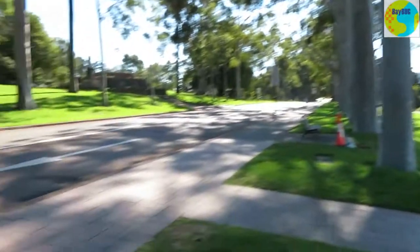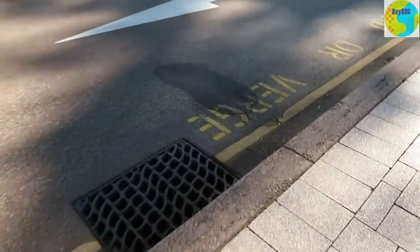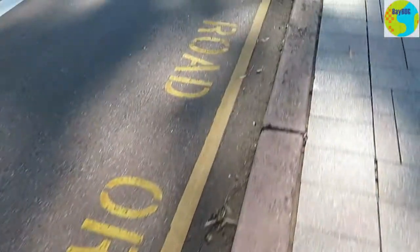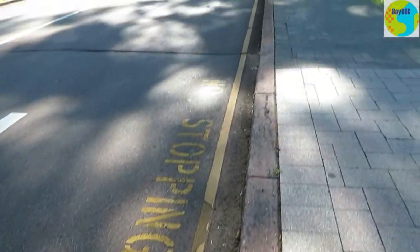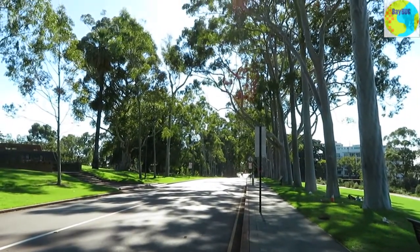So from a Canada Bay perspective, I think Canada Bay Council needs to pick up this idea and start painting these yellow lines with no stopping on all corners where you can't stop. And I'm thinking particularly around schools and shopping centres and cafe strips, etc., where parking is usually in high demand.